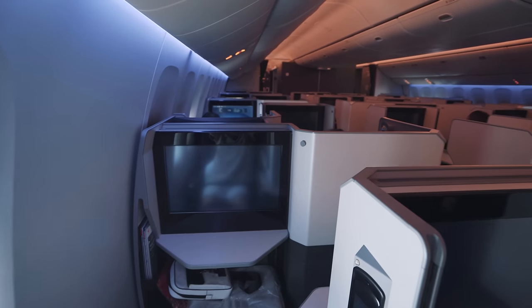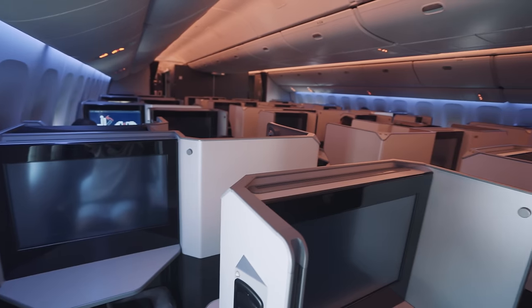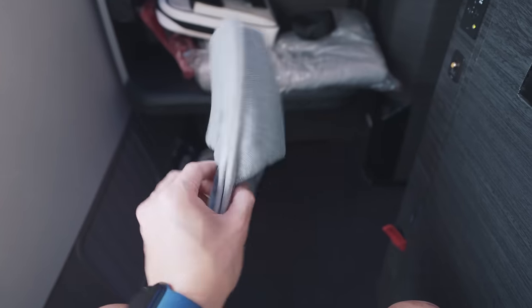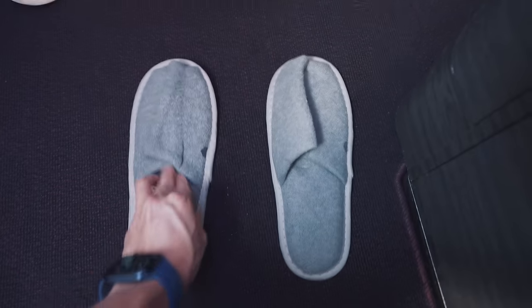I noticed that most people are not interested to look outside at all. I'm the only one with the window shades up. Here are the JAL slippers provided. They're quite soft and comfortable and very handy for those toilet breaks.